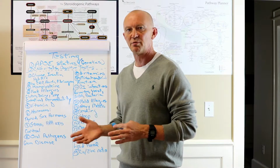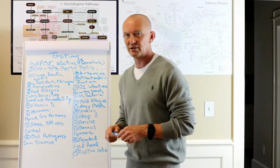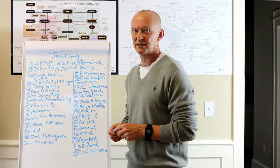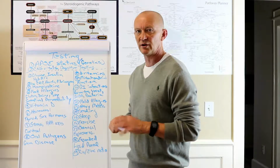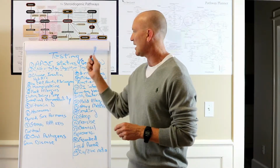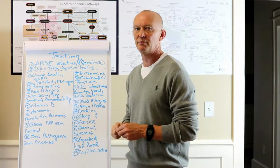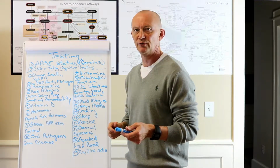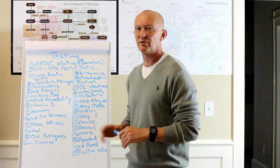I'm going to try to be as brief as possible, but as you can tell from my whiteboard, Dr. Bredesen recommends a lot of tests in his book. The first thing that I want to get across to everybody is I think everybody should know their genetic status. You have to know your APOE status. If you are a 2-4, 3-4, or 4-4, it's a must that you know that.